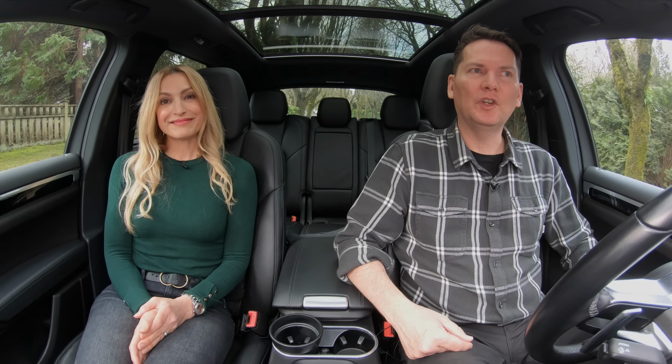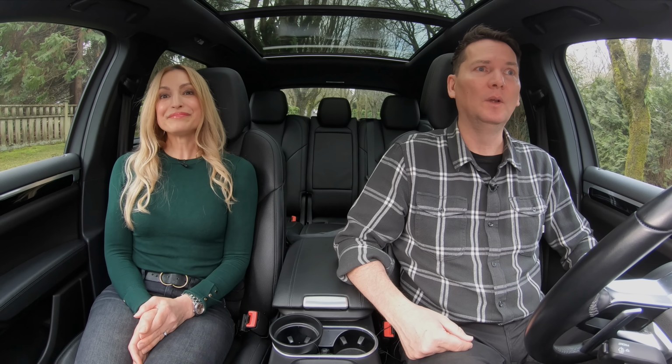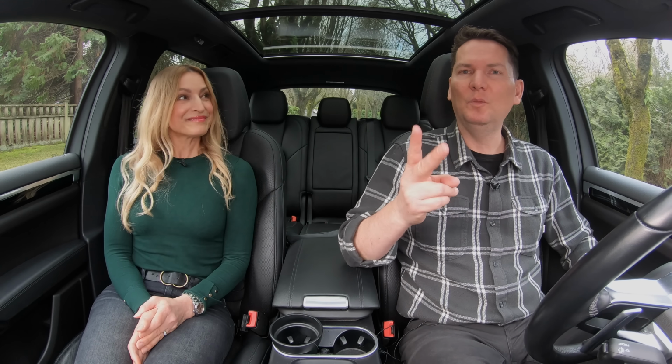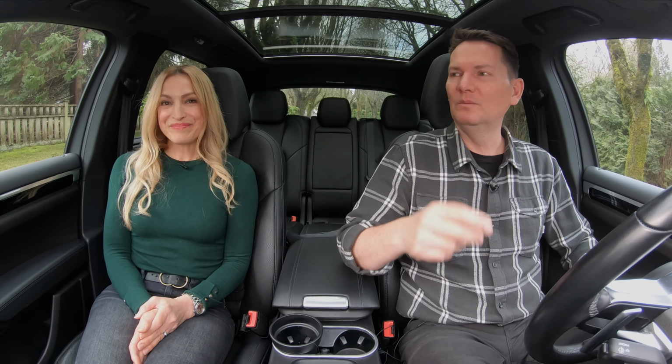We had the Forester just a few weeks ago, and we had a rare big dump of snow here in Vancouver. Typically, we get rain and not snow. There's quite a lot of snow, and we had two press cars. Both of them had winter tires on them. You know which car we drove the most in the snow? The Forester. It was so good.